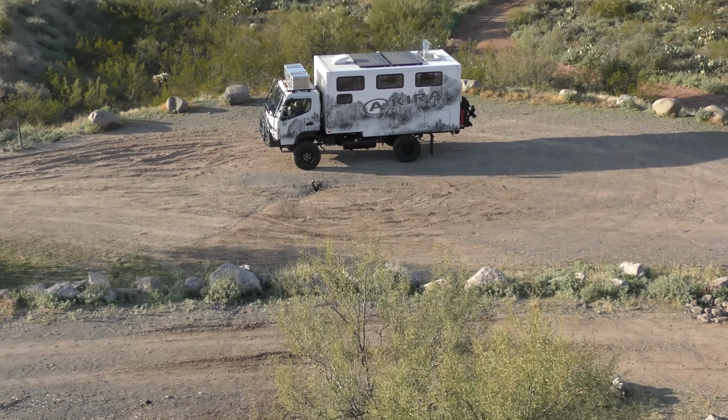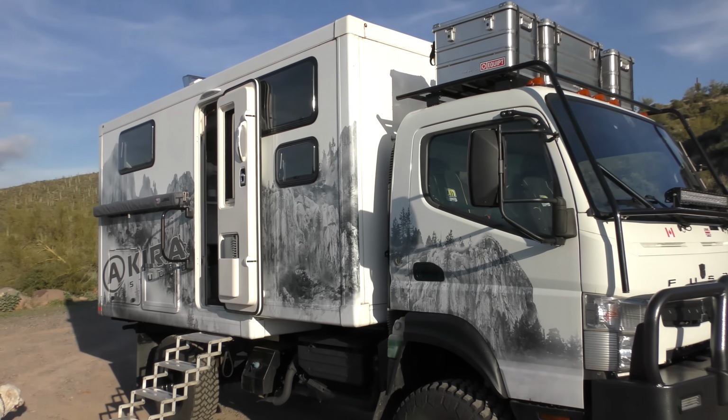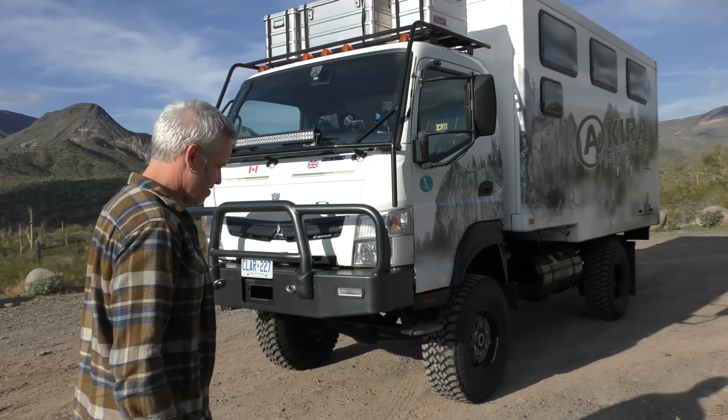And friends of ours had a similar rig to this. We went to see it, fell in love with it, and at that point just decided, I think I can build one. I'll take you around the outside.